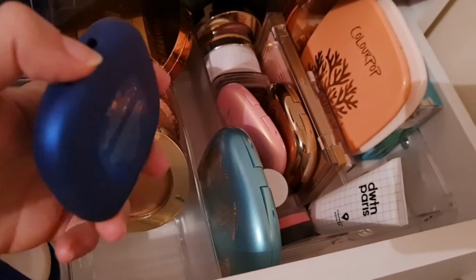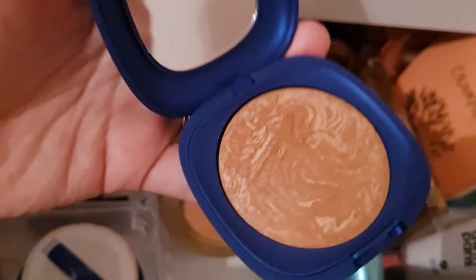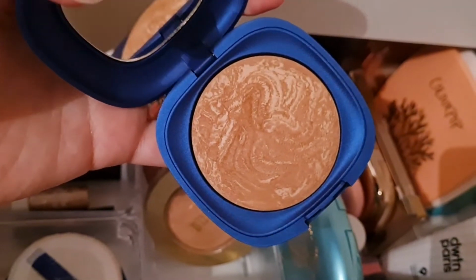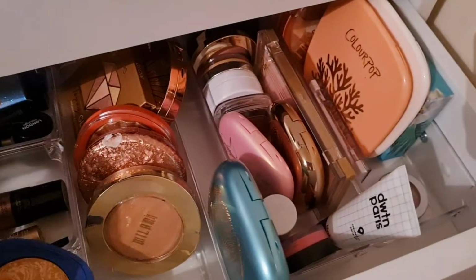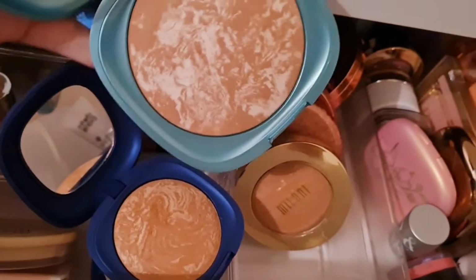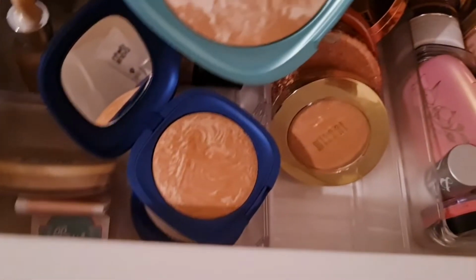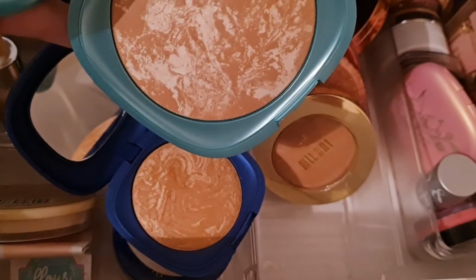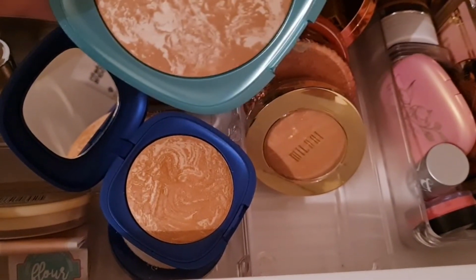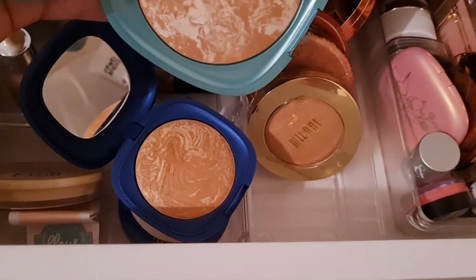This is one of the bronzers that I got. It's a baked bronzer and it looks like it could be really stunning. But the thing is, I also got this one, which is also a baked bronzer, and I don't know why I got both. They look kind of similar. This one looks a little bit more neutral, and that one looks a little bit more on the orange side, more warm tone. But I haven't swatched them, so I'm not really sure.